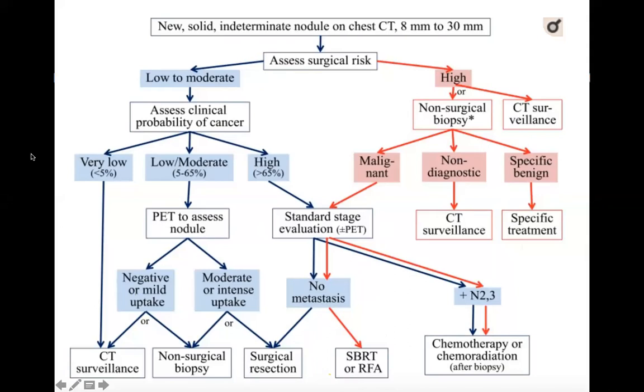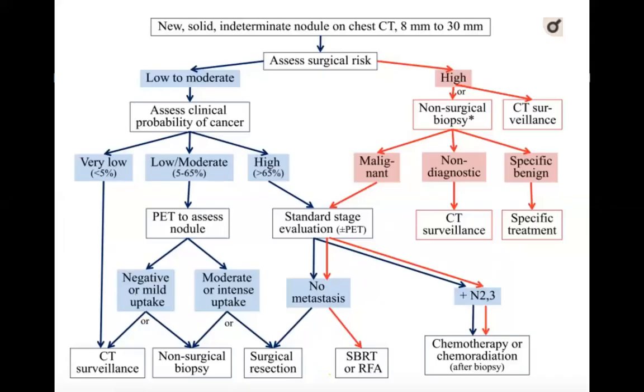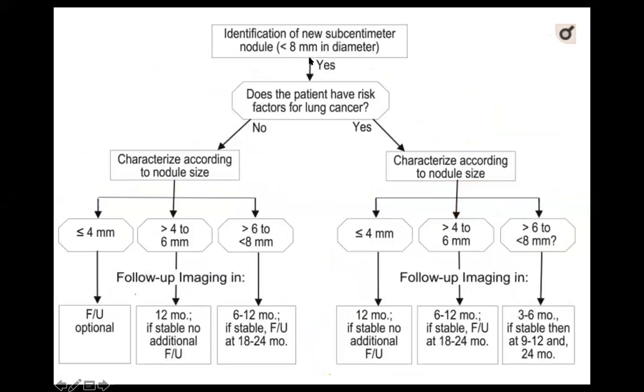Just have a look again at this. Take a snapshot of the screen. And now we will talk about each one in more detail. Okay? There's one more table to follow. So this was 8 to 30 mm. The next table is talking about less than 8 mm. So what do you do in less than 8 mm?